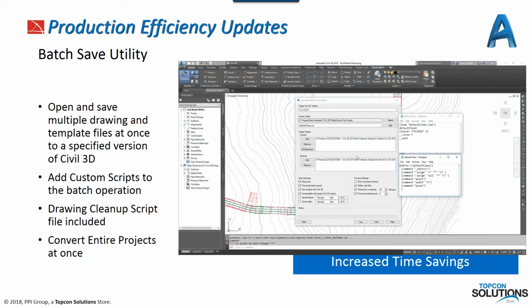And we can also put in custom scripts. I know that's been common. We've actually done some of that here, where we've been contracted to create different scripts to achieve different plots or changes or whatever it may be.